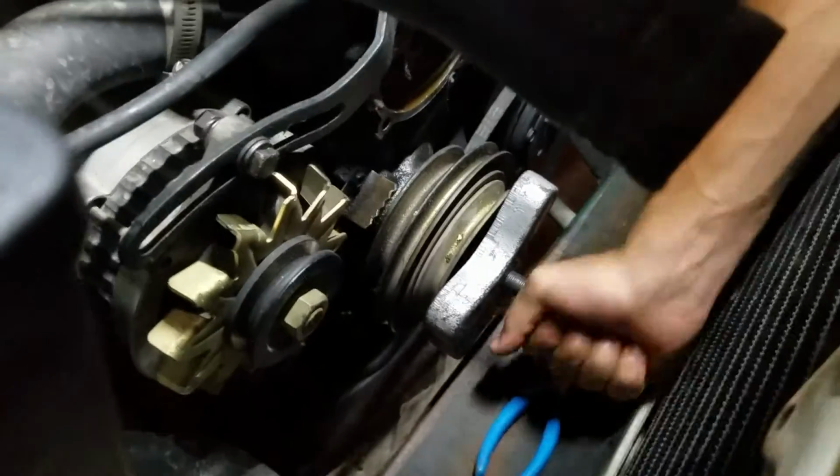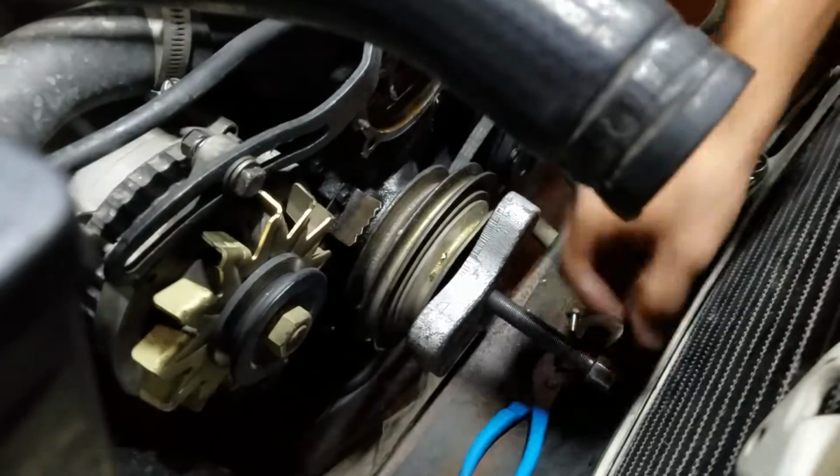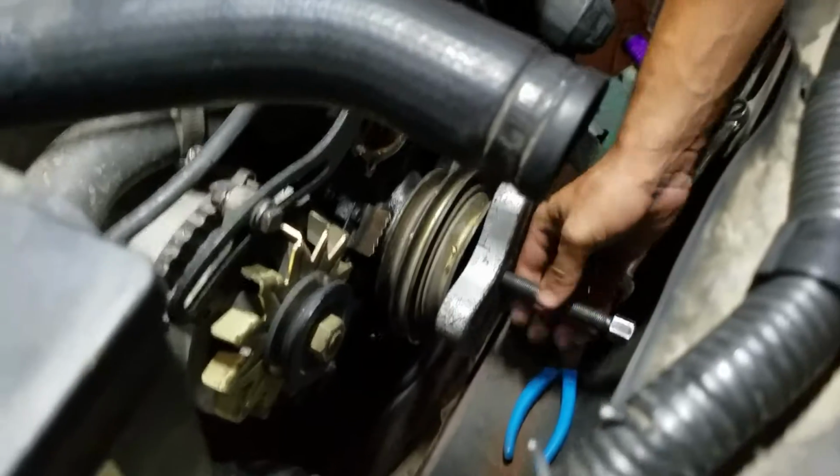And that feels like it's off. This is the no knuckle buster way. It also protects your pulleys and flanges, so you're not gonna bend, misshape or break them.